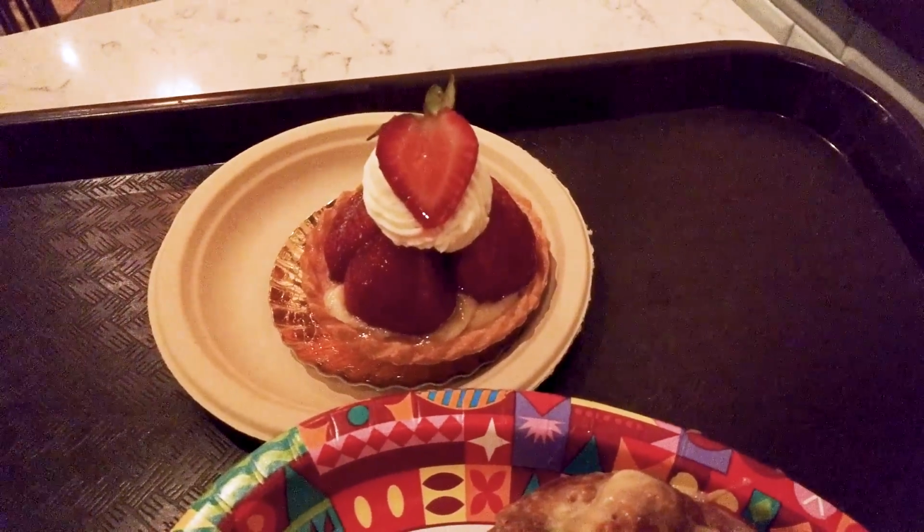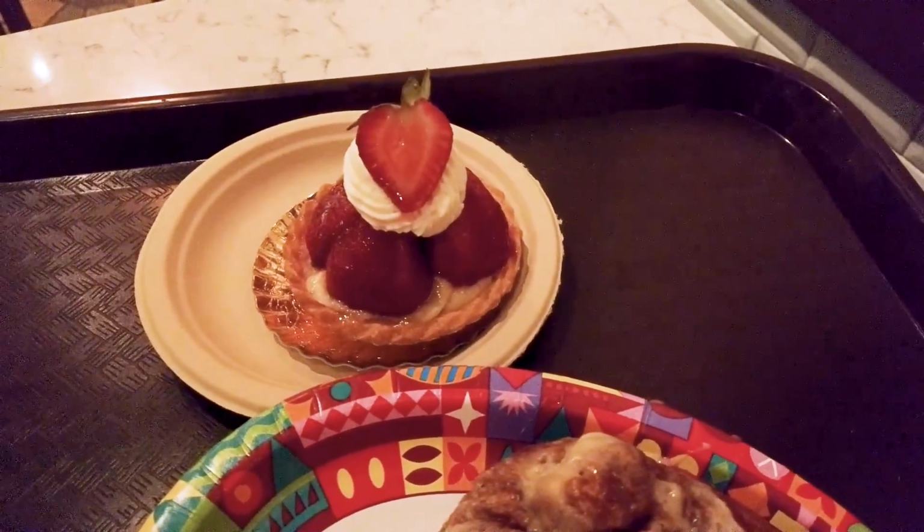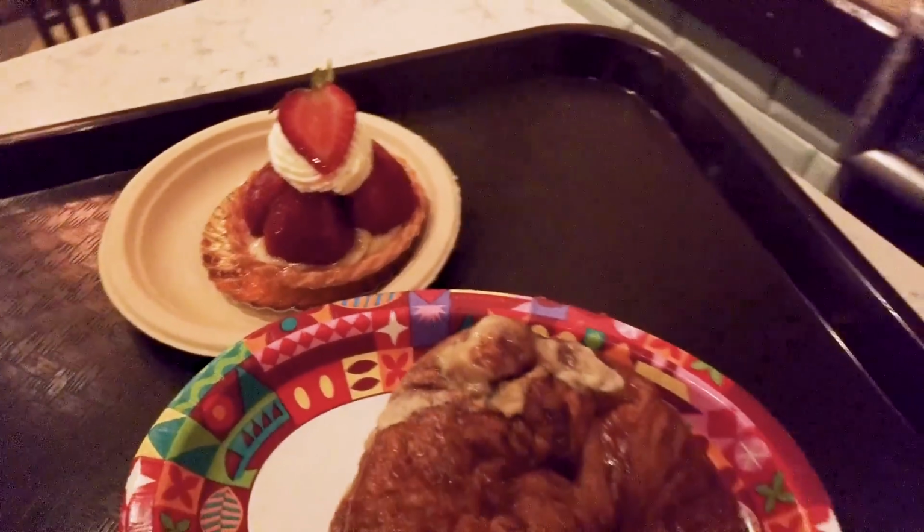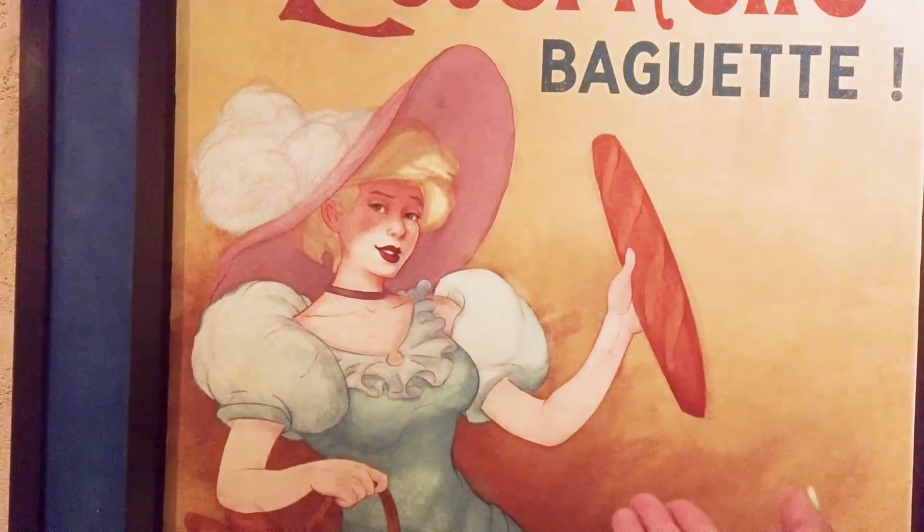I've been getting this since the bakery was in the other spot where the ice cream shop is now. I don't know how they get these fresh strawberries every single time. And I'm at the table. I somehow always end up when I'm at this restaurant with my girl Marie with the baguettes. I want to cry because it's so perfect every single time.